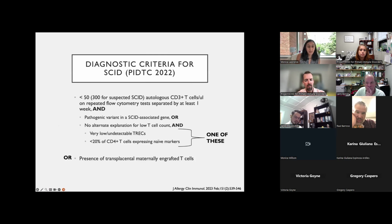What do we do when we think this is a real SCID? We do the confirmatory testing I've alluded to, which is called flow cytometry. I won't bore you with all of these nitty-gritty details, but the bottom line is what we're looking for is very, very low T cells. Now, not by the screening test, but by the confirmatory test, which is to actually look for the direct presence of those cells, not the indirect evidence that the screening assay is looking for.